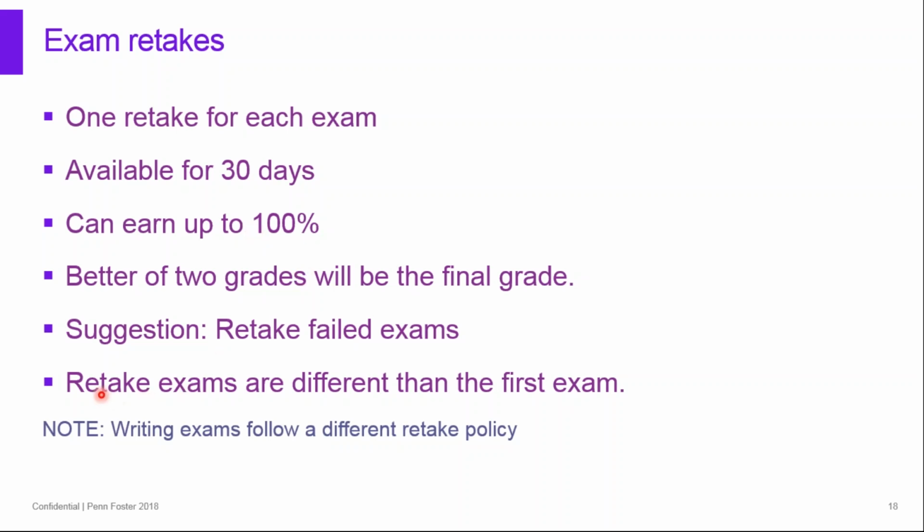Now, the one thing I want to mention is retake exams are not identical to the first take exams. So if you took the biology exam, you know what the questions were, and you made note: 1 is A, 2 is C, and 3 is B, and so on. If you took those answers and applied them to the retake exams, there's a high chance that you will fail the exam because the retake exam is a different exam than the first exam. It's randomized. So do not use your answers from the first exam with the retake exam.